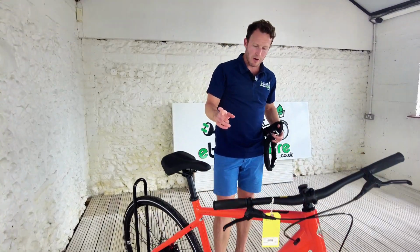Other things to be aware of is where you store the bike for any lengthy period of time. As we mentioned earlier, most thieves are opportunists. If you're going to leave the bike for a long period of time, you need to up the security level of the lock, because the more time you give a thief, the more prepared they can be and the quicker they can get through a lock.